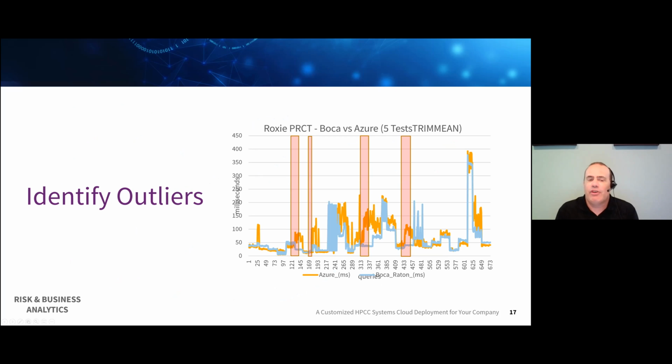The next thing is it's very important to identify your outliers in the process of doing this. This is just a quick example of a Roxie graph from one of our earlier tests where we're going against individual queries. You can see we're testing 673 different queries and comparing performance between a bare metal system with the same data, same queries, versus an Azure system where it's containerized and running on VMs. And you can see the areas that are highlighted in a light pink gray area. Those are areas that we identified as major outlier points that we had to go in and investigate to find out what they are. In this particular case, it ended up being that these particular queries made calls to a system back on-prem that we didn't realize were part of the test.